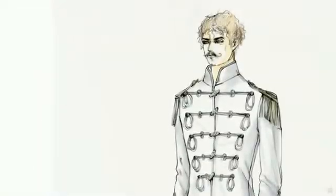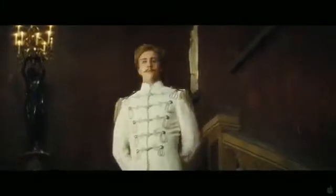We gathered together all the images of Russian uniforms that were correct for the date. Joe was very specific about whites. We had to find pure whites rather than creams.